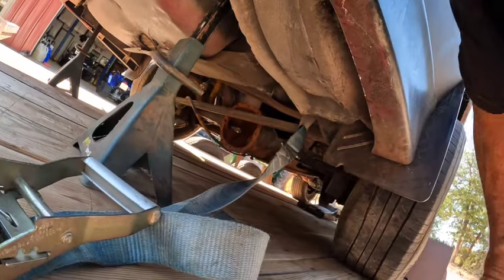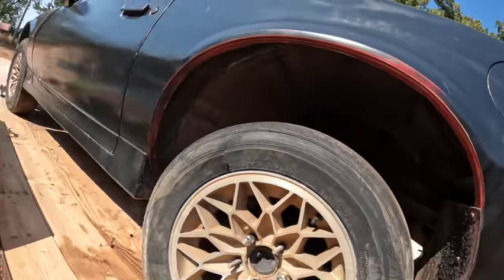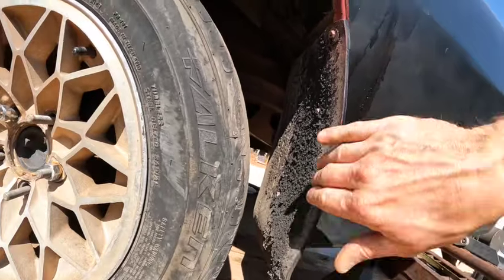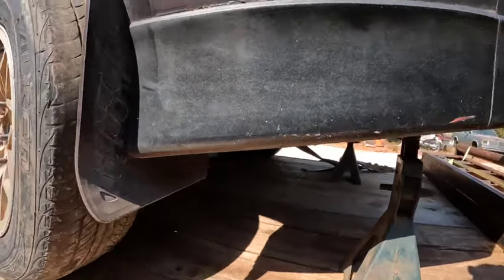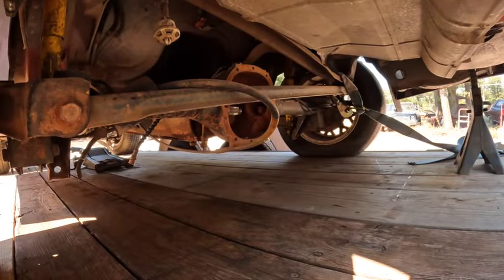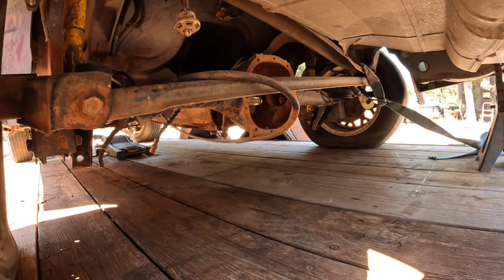That looks good. Axle came down over there. Definitely did a little rubber recycling. Alright, let's see if we can look at this a little better. So, torque tube it is. And a coil spring.